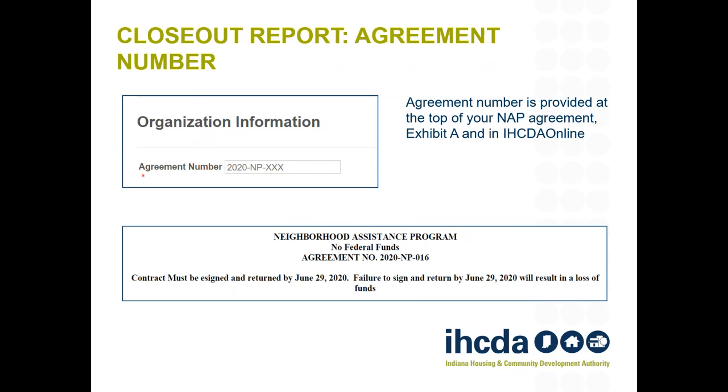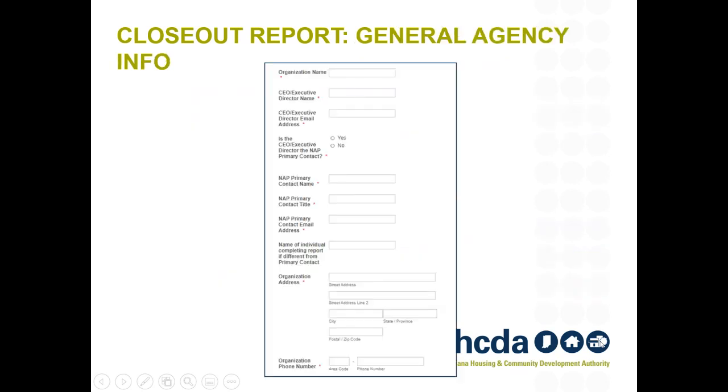When you log in to do your benchmark reports, one of the things that I believe you have to click on is your actual grant agreement number. So that's another place for you to find it. If you still have trouble finding it in either of those locations, email us and we'll get that to you. It's important that you provide the correct grant agreement number. That's how we match this report up to the information you provided in your application and in the benchmark reports. If you provide us with the wrong agreement number, that messes with our system. So get familiar with your agreement number and email us if you have trouble with that.